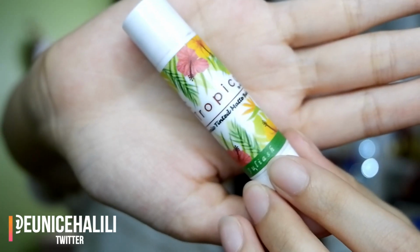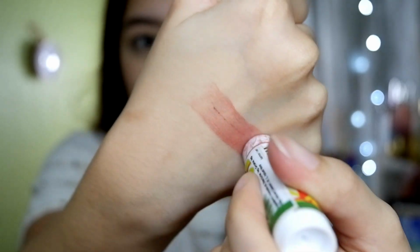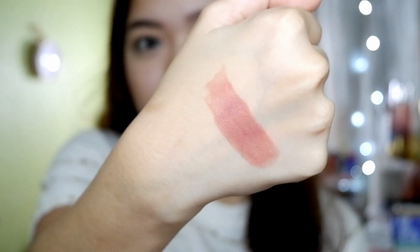Ayan, nabanggit ko na to sa mga past videos ko, and it has been my favorite. I'm not using any other type of lip tints or lip balms aside from this one. This is the La Tropica Pure Organic Tinted Matte Balm. Ayan ang itsura niya, guys. This is the La Tropica Tinted Matte Balm, and it is in the shade Julie Ash. So, yan ang shade niya. Super beautiful, diba? Ang ganda ng shade niya.